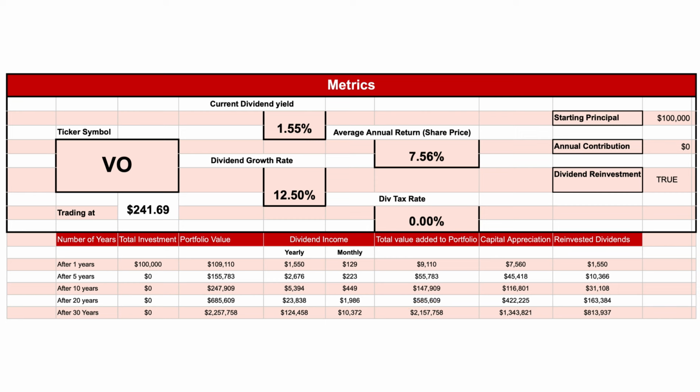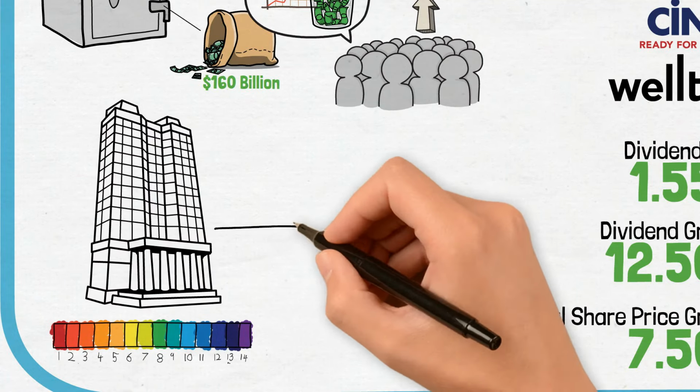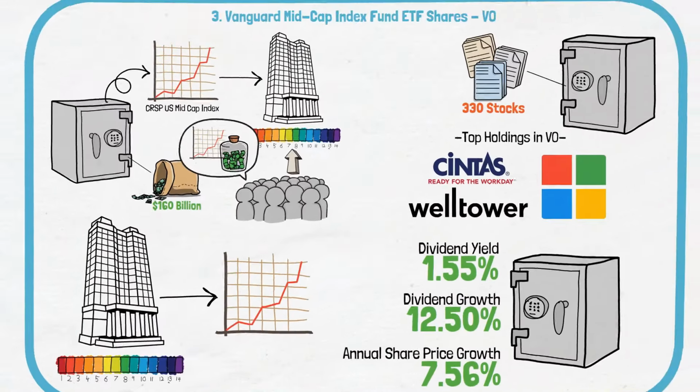The total value added to your portfolio would be $2,157,758, with $1,343,821 coming from capital appreciation and $813,937 from reinvested dividends. The projections and targeting of the strong mid-cap market are the reasons why this ETF is on my list of strong portfolio additions.